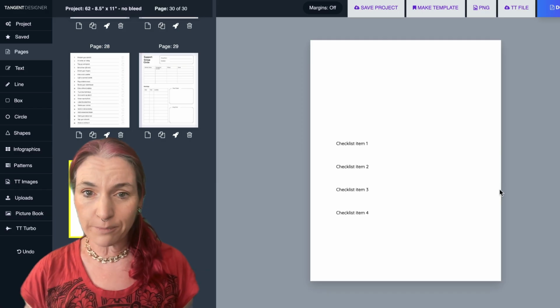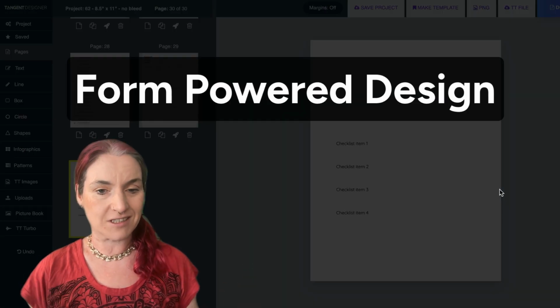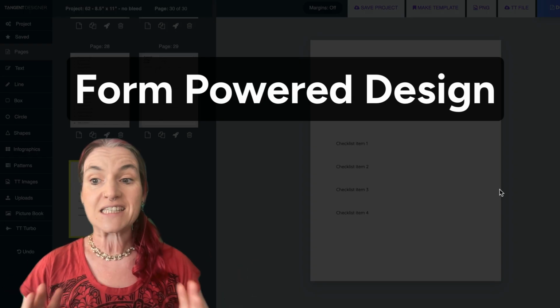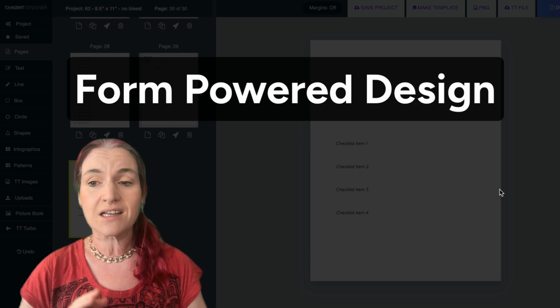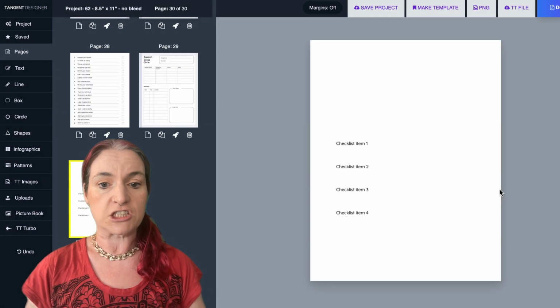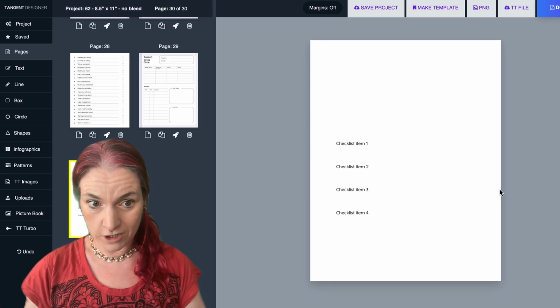And we are grouping all of this under the name Form-Powered Design. You heard it here first, Form-Powered Design. I'm putting it on record because this is brand new. There isn't another tool that works like this. And I think it's really going to change how you publish books, how you publish worksheets.